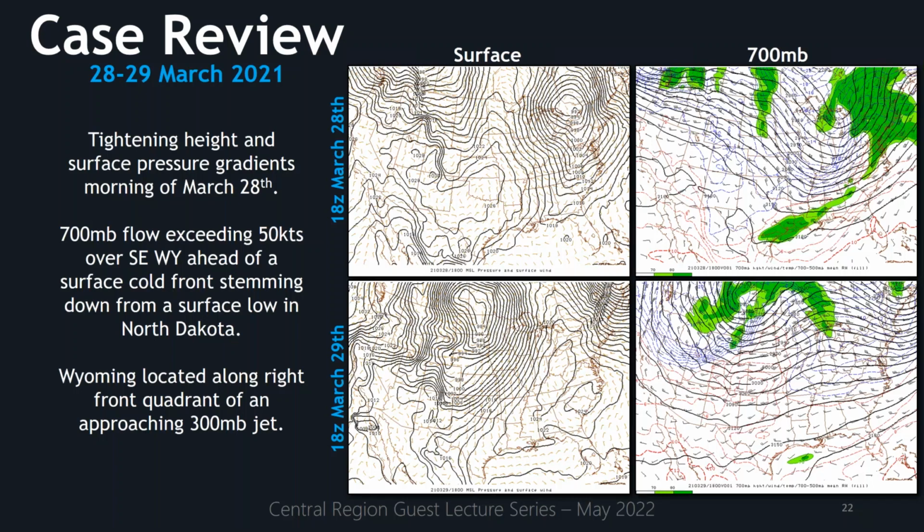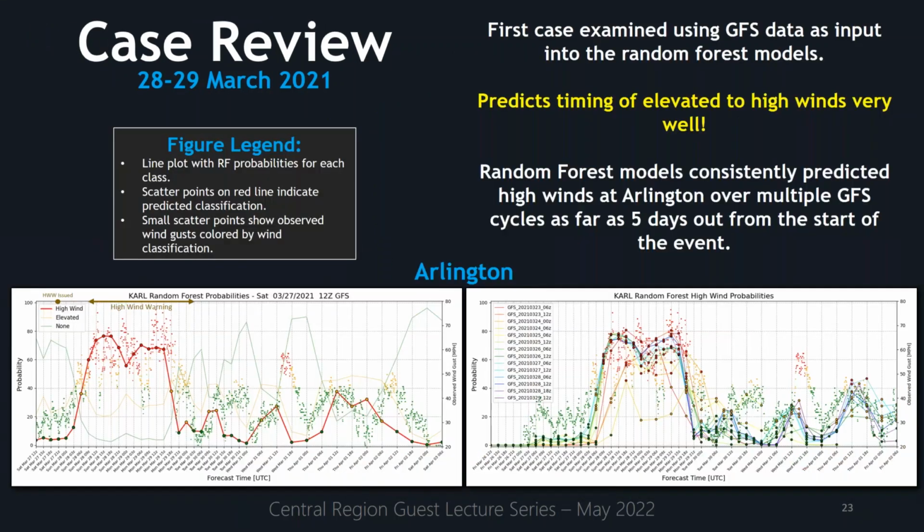And that transitioned this event more into a BORA type event. If you're not familiar with a BORA, it's basically just a cold downslope. Same general process as a Chinook, but the source region of the air moving over the mountain barrier is too cold to result in a significant warming effect. So it's seen as a cold downslope wind east of the mountain barrier. And also not shown here, but Wyoming was in the right front quadrant of an approaching upper jet, which helped give us the subsidence that we needed.